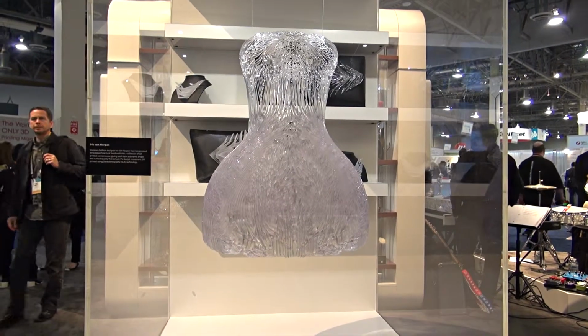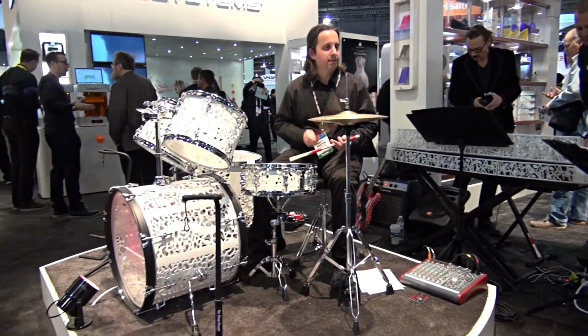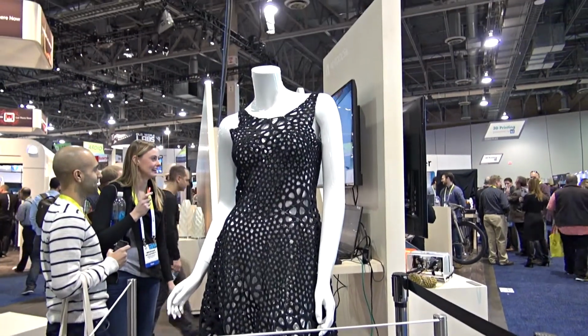For instance, we're seeing printers that are able to print in a variety of metals, in edible material, for instance, chocolate and sugar. We're also seeing printers that can print in ceramics and a variety of different plastics, and many of them can print in color as well.